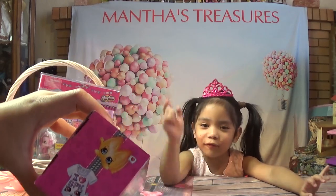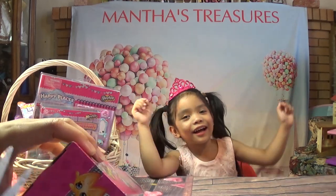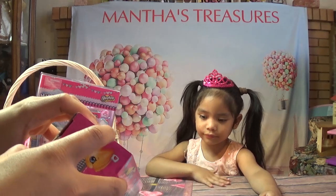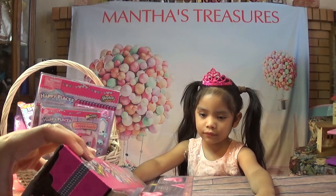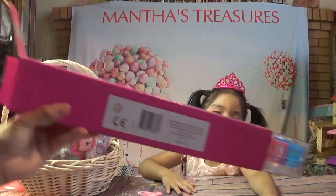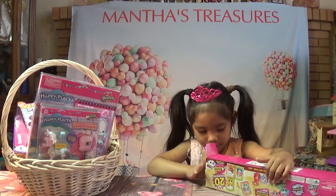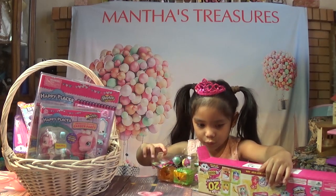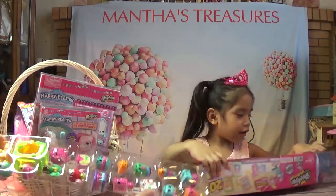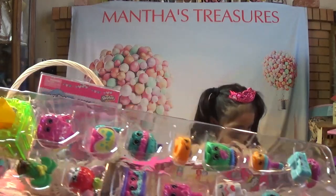There's two Asias. One blue Asia, two orange Asias. Wait, orange Asia. One, two bubble Asias. There you go. It came up with 20 Shopkins.